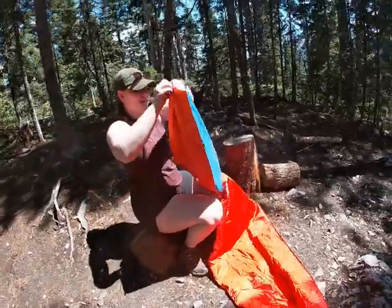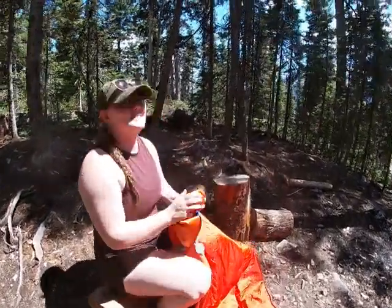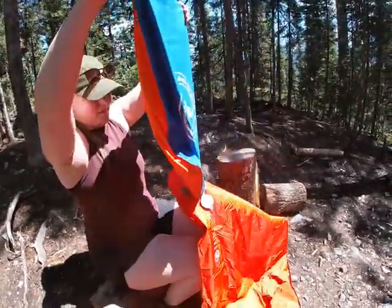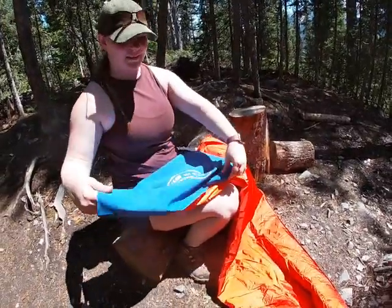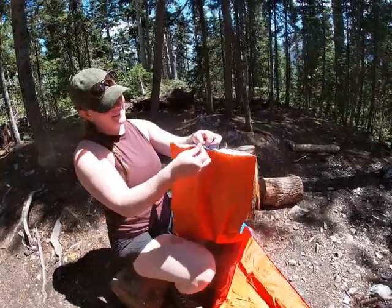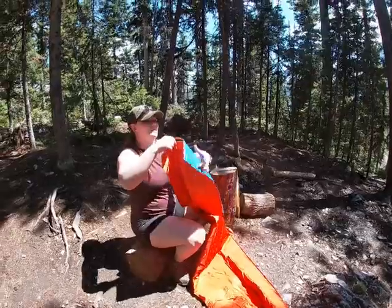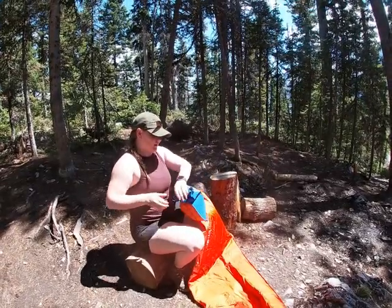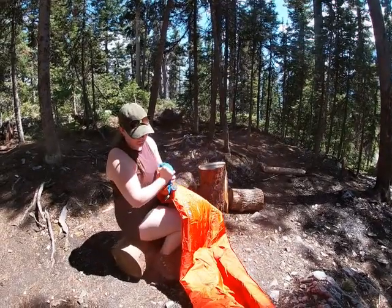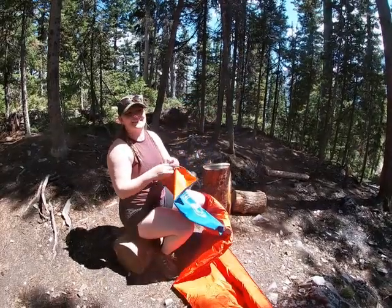What you doing? Blowing up my air mattress. It's a fancy bag you got there. What's this thing? It's to fill up my mattress pad. It's really nice because I don't have to use my lungs, and so it saves me that. Good stuff. You just open it and you seal it, and then you roll it down, and then it pushes the air into the mattress pad. Dean's jealous because his doesn't have this.